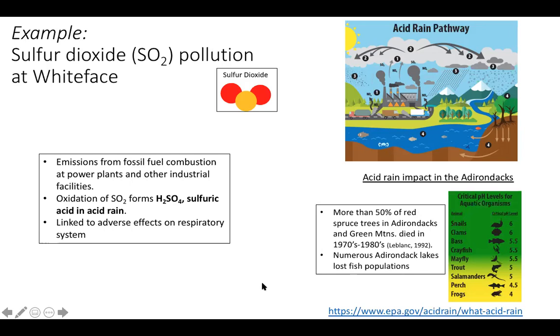In addition to the adverse effects of acid rain, the sulfur dioxide also has really bad human impacts on human health, and particularly respiratory issues. It can really be damaging to people's lungs and to people who have asthma and other conditions.